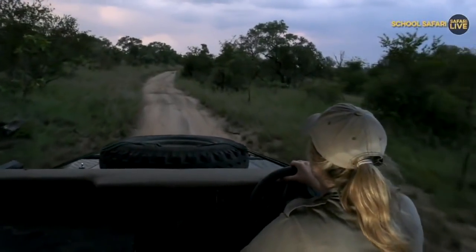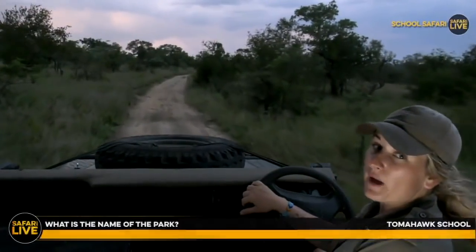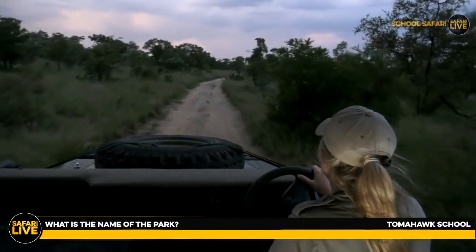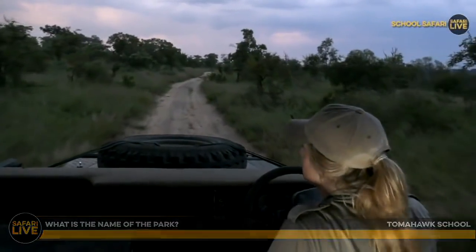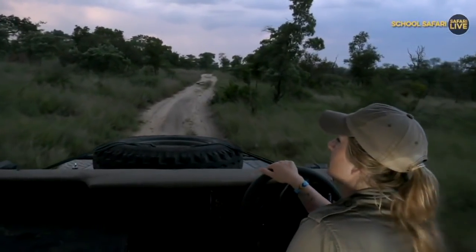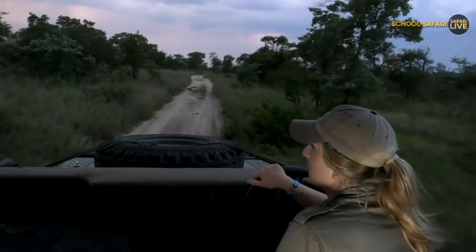Now, all of you from Tomahawk School, you're wondering what is the name of the park. So we are in an area called the Sabi Sand Wildtuin. It's a private area. You can't just come on safari here all by yourself. You've actually got to come on safari or stay at one of the lodges in order to come here.